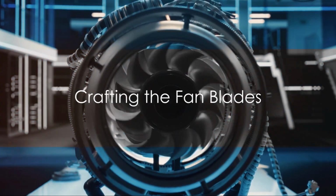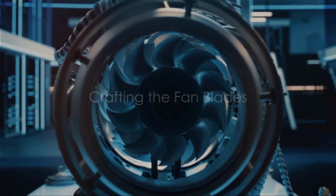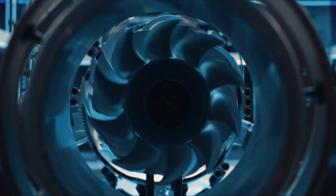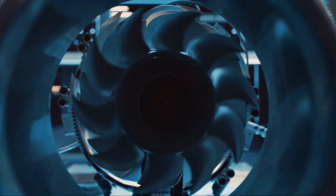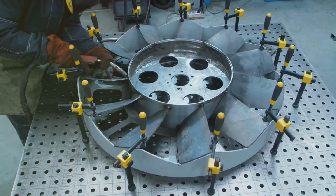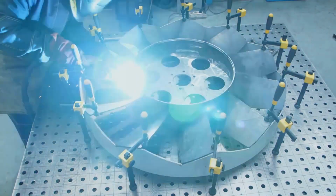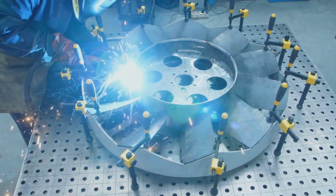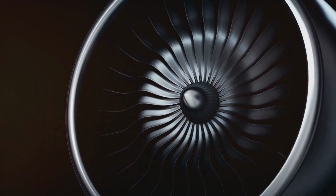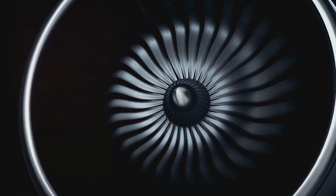The process of manufacturing an airplane engine begins with the crafting of the fan blades. Our journey into the heart of an airplane engine commences with one of its most intricate components, the fan blades. These seemingly simple shapes are the result of meticulous design and precision manufacturing, ensuring they can withstand the extreme conditions they encounter during flight. The fan blades' journey begins with the selection of materials.